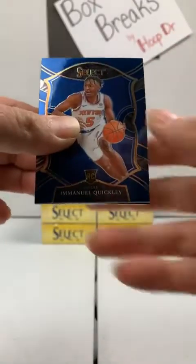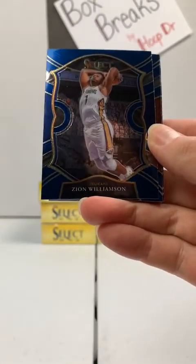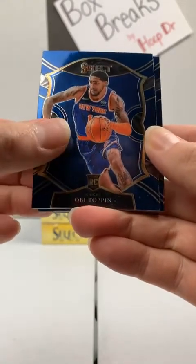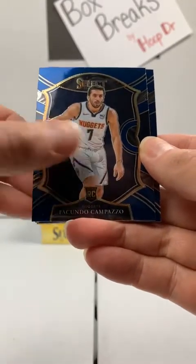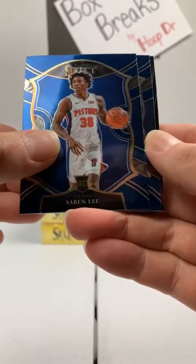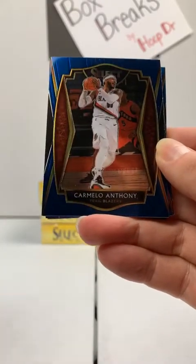All right, Knicks, there's your Emmanuel Quickley rookie card, followed by Porzingis to the Mavericks, Zion to the Pelicans, Chris Paul, Phoenix, Obi Toppin again to the Knicks, Kyle Lowry, Raptors, Campazzo to the Nuggets, R.J. Barrett, New York Knicks. Saben Lee again to the Pistons, rookie card. Brandon Clark, Grizzlies. And now for some premier levels.